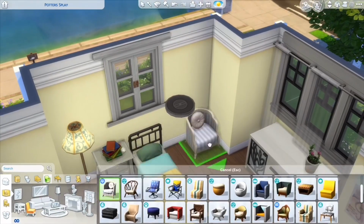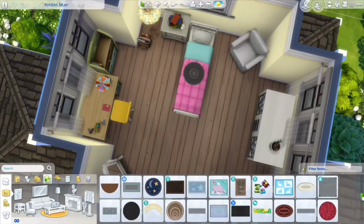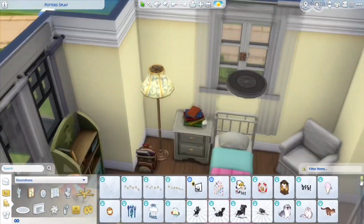But anyway, we're on to the last room of the house. This is the little kids' room, and it's not too special, just yellow like I said. But I'm going to cut this voiceover off right here.